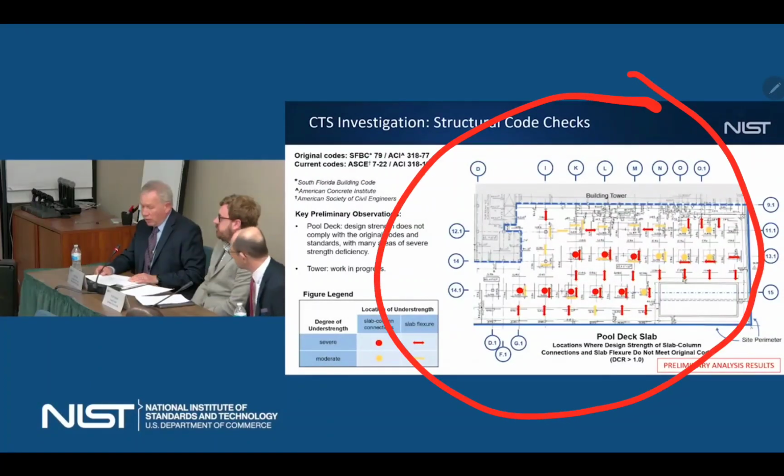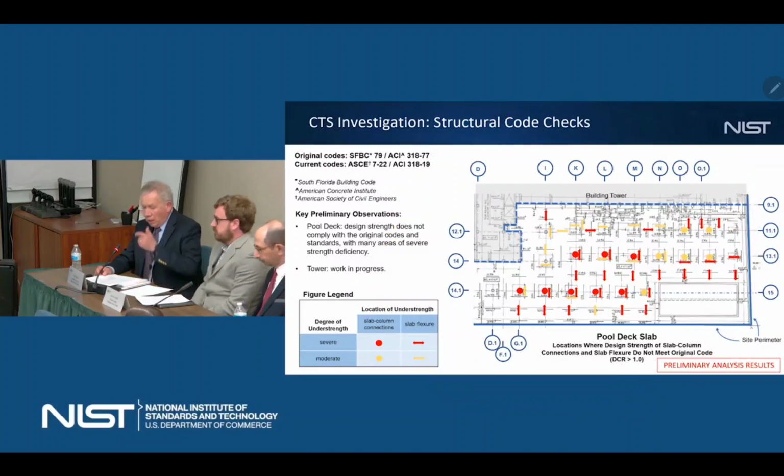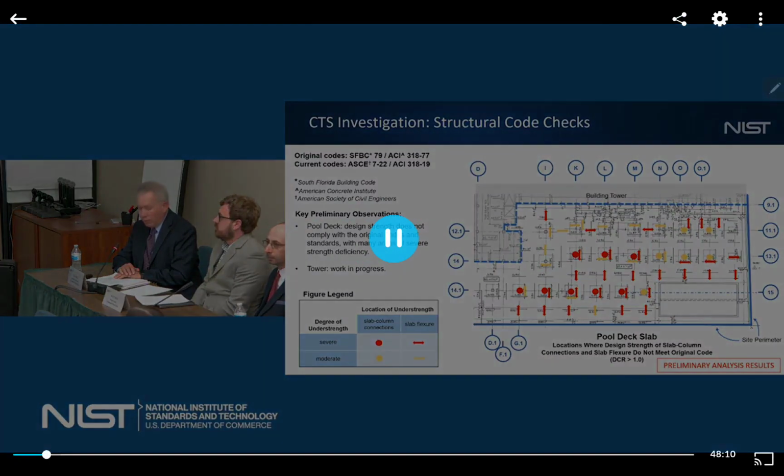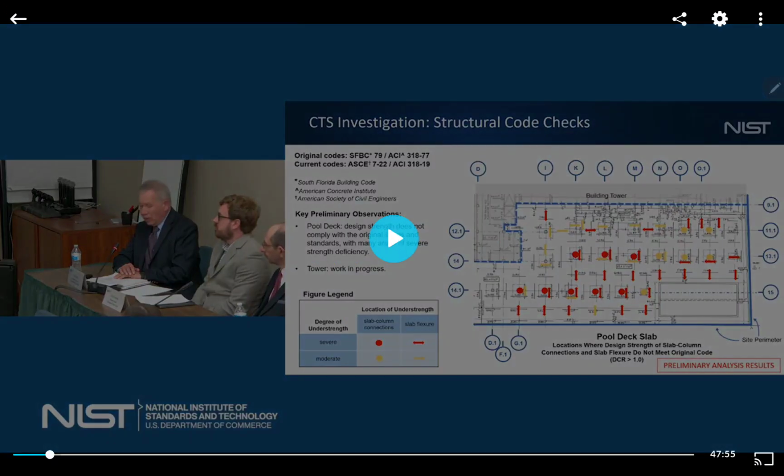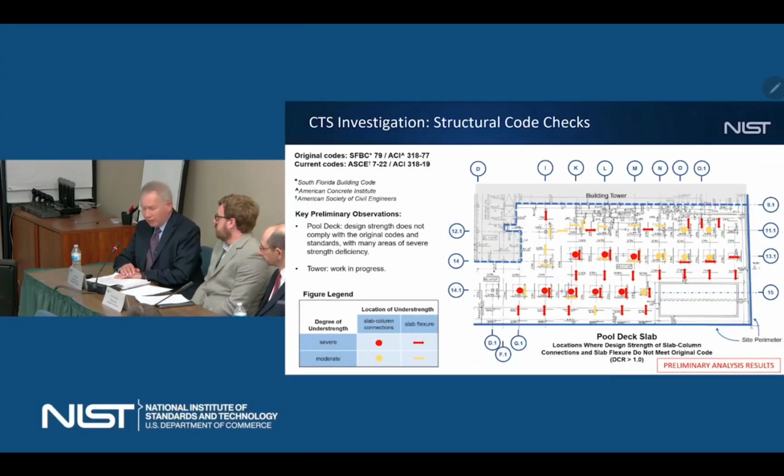On to the check of the structural design. Our structural engineering project contracted with the engineering firm Cagley and Associates to check the structural design of Champlain Towers South. Against building codes and standards that applied at the time of original design and construction of CTS, as well as checks against current codes and standards. Now, in a separate exercise, Project 5, the geotechnical group will be checking the design of the foundations and earth retaining systems, but this deals with the superstructure.